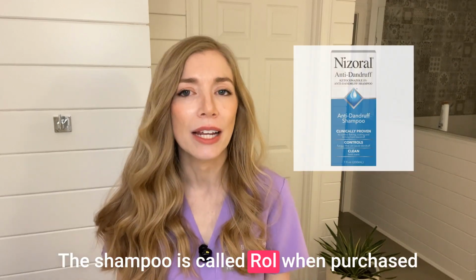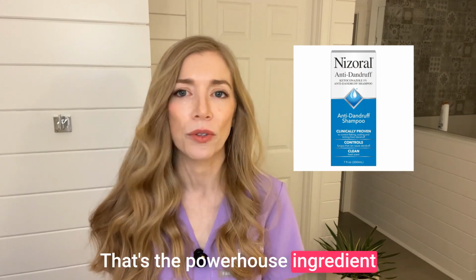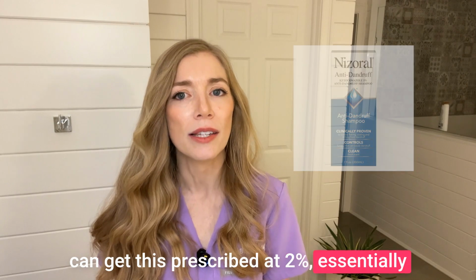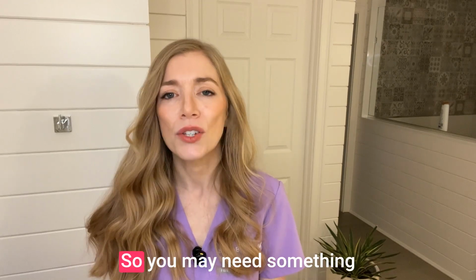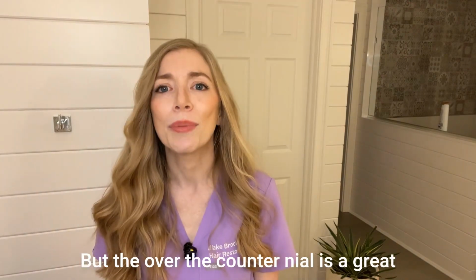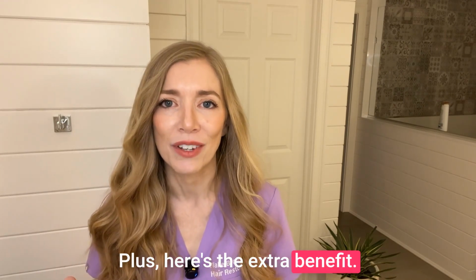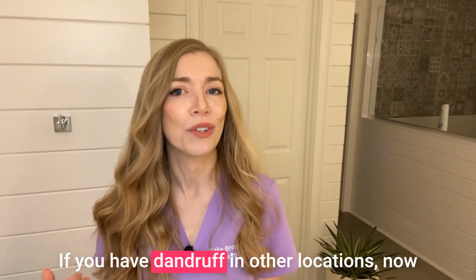The shampoo is called Nizoral when purchased over the counter and contains ketoconazole. That's the powerhouse ingredient doing all the work here at 1% strength. Now, if you go to a dermatologist, you can get this prescribed at 2%, essentially doubling the strength. And sometimes the over-the-counter stuff just doesn't swing it. So you may need something stronger, in which case that's when a prescription is really important. But the over-the-counter Nizoral is a great place to start, and it might cut it for you. Plus, here's the extra benefit. You can use it as a face wash and a body wash if you have dandruff in other locations.